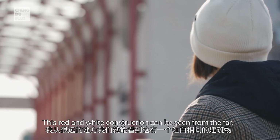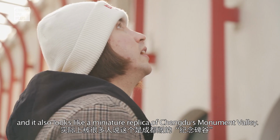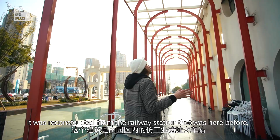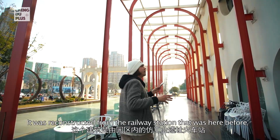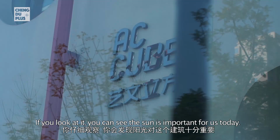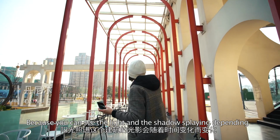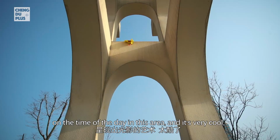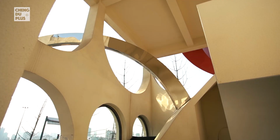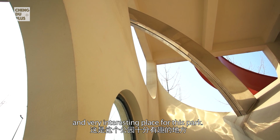This red and white construction can be seen from afar, and it also looks like a miniature replica of Chengdu's Monument Valley. It was reconstructed from the railway station that was here before, and now it's an art gallery, which is very cool. The sun is important for us today because you can see the light and the shadows playing depending on the time of the day in this area. A very interesting place for this park.